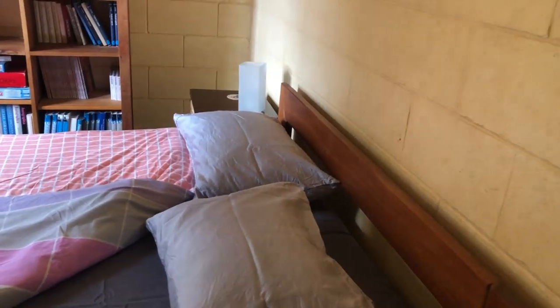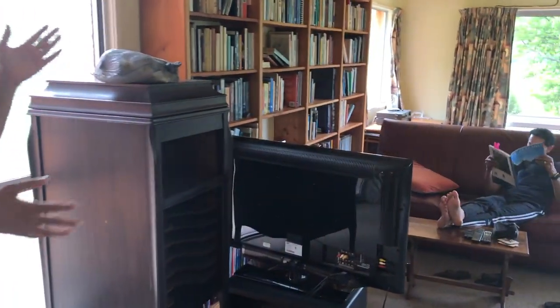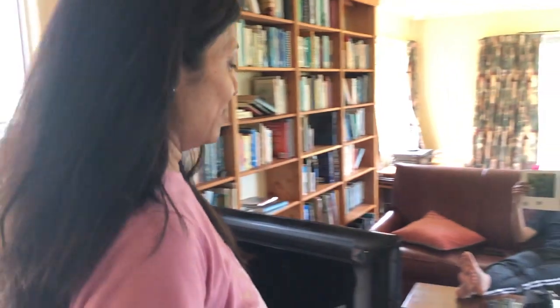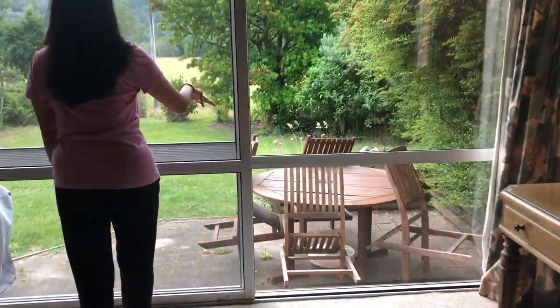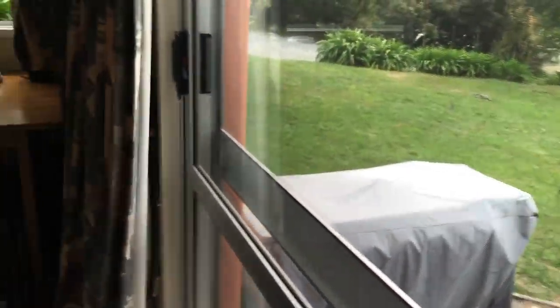And then here is another room. I'm just trying to unpack here. And this is the living room. Nice. And if you feel like having breakfast outside, they have the table and the chair outside. Barbecue even. So, pretty much everything.